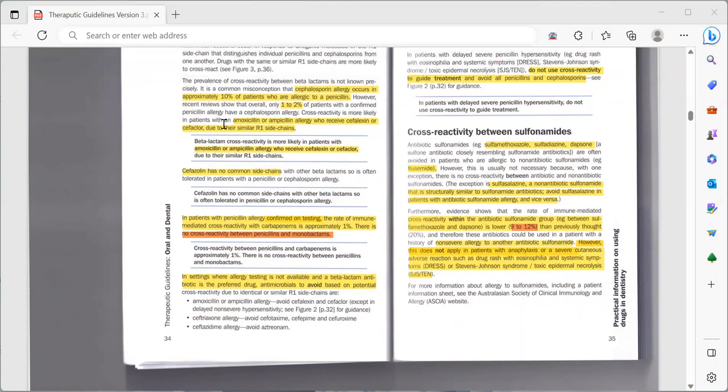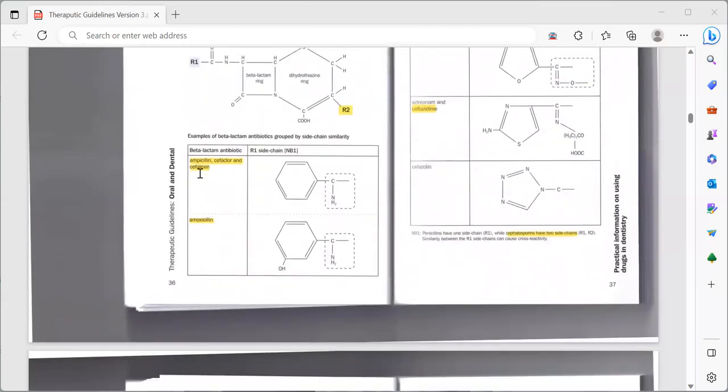Okay. So they say that if the patient is allergic to amoxicillin or ampicillin, then there are more chances that the same patient would be allergic to a type of cephalosporin, which are cephalexin and cefaclor. What is the reason of that? Because they have a similar R1 side chain. So I'll explain you through this diagram here. Can you see this is the structure of ampicillin, amoxicillin, cefaclor, and cephalexin. Sorry, amoxicillin structure is this one, but this is the R1 side chain. All four of them share the common side chain. So if the patient is allergic to one of them, then he would be allergic to all four of them because they have a similar R1 side chain.